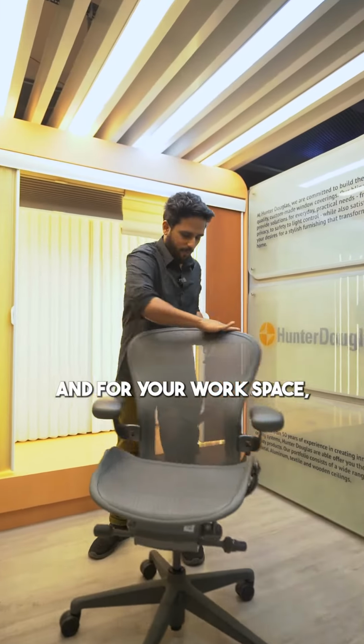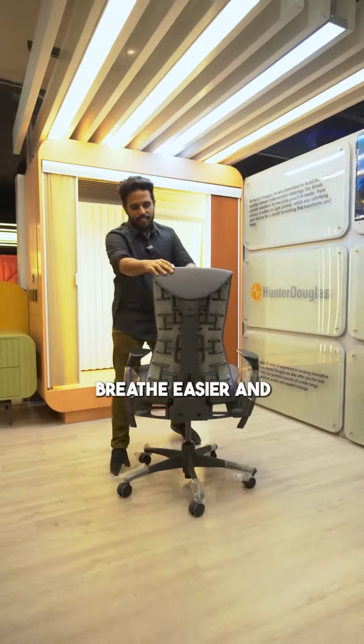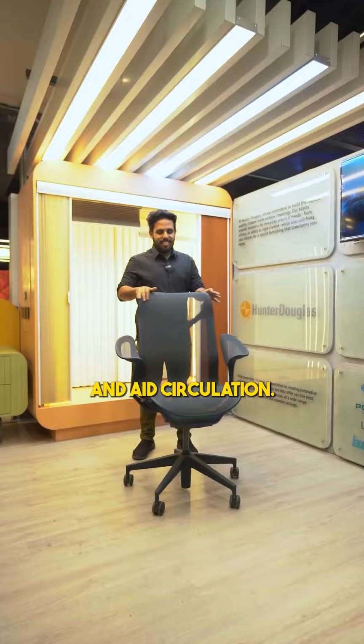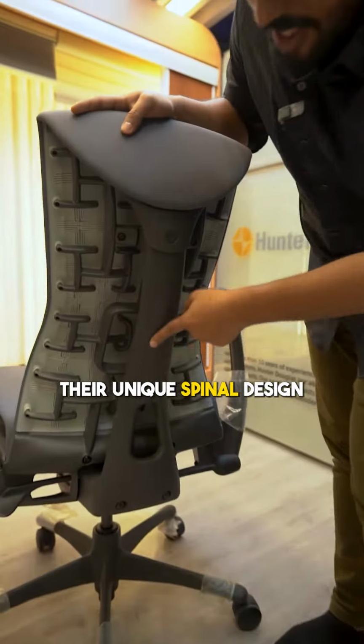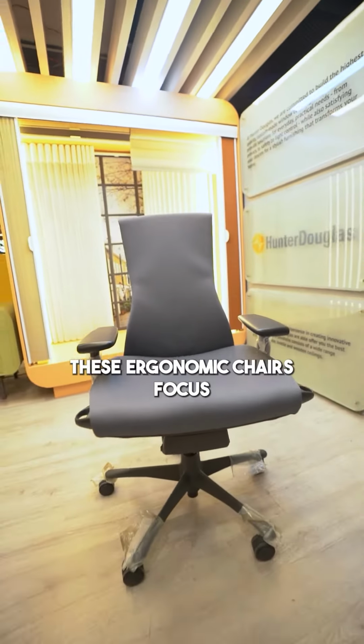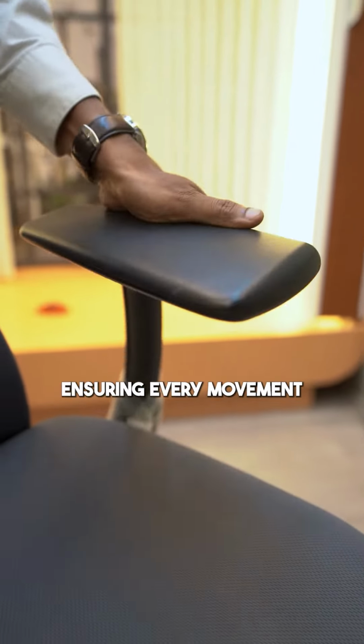For your workspace, Herman Miller's top 3 office chairs are Aeron, Embody and Cosm. Breathe easier and boost wellness with chairs designed to improve oxygen flow, lower heart rates and aid circulation. Their unique spinal design provides personalized support, enhancing both your health and the look of your home office. These ergonomic chairs focus on lumbar and lower back support, ensuring every movement is comfortable.